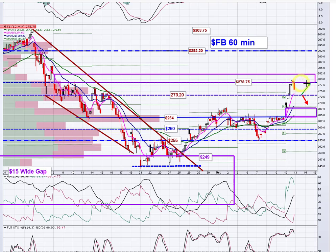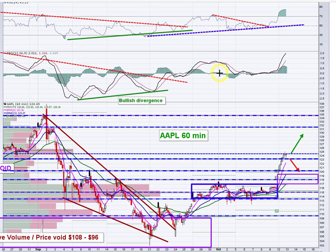But if price were to reclaim this 278.75, I would get on board there and look for a gap fill almost $5 higher, and then roll my stops and my strikes on the gap fill and see if you can pop above, and then go on to 292.